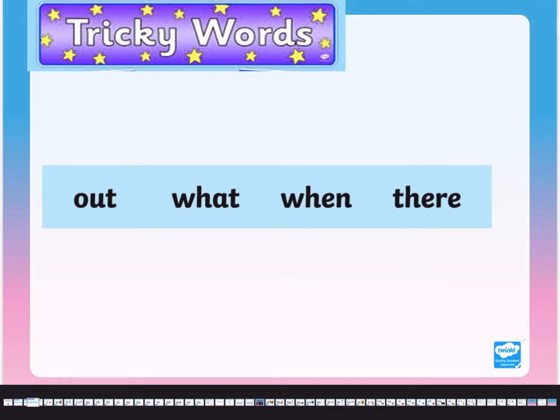Right, let's read these last ones then, starting from the beginning. Are you ready? Out, what, when, there. I hope you're joining in with me, year ones. Shall we do it again from the beginning and join in with me, okay? I know I can't see you, but I want you to join in with me still, okay? Are you ready? One more time from the beginning. Out, what, when, there.